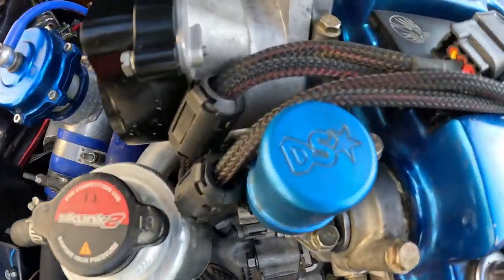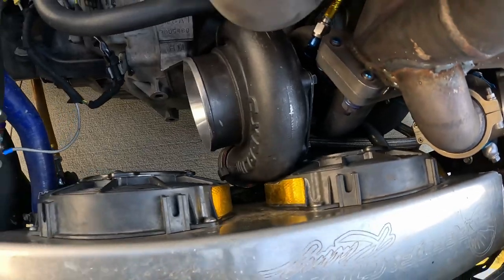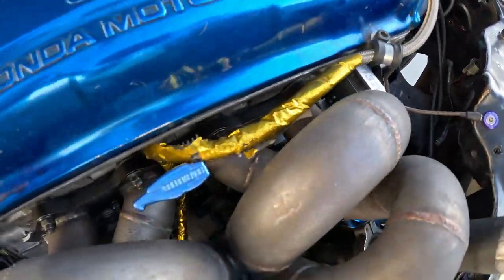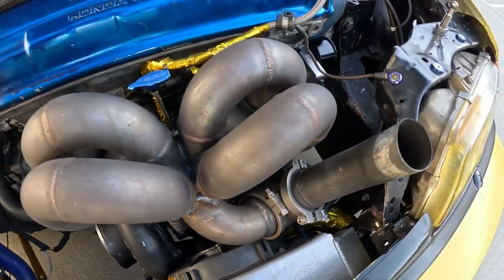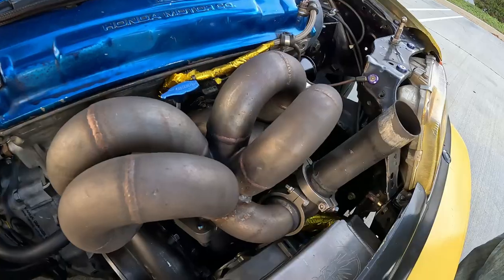Running insane 500 horsepower axles. Turbo is El Cheapo. What does El Cheapo mean? It's a CX Racing one. Okay, it's a 3582. The manifold is PLM, Ram Horn downpipe, Ram Horn, PLM, 1320 external, another tensioner, got two tensioners on here.